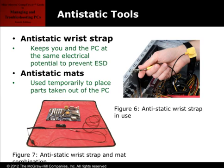What we tend to do in the businesses and places that I've worked at is we do something called discharging, where as we are working throughout the day, as we are walking around the building, we are constantly touching pieces of metal. So essentially you're constantly shocking yourself. You don't really feel it because you're doing it all the time, so you don't build up a big charge. But you're constantly discharging the electrostatic energy that you have.